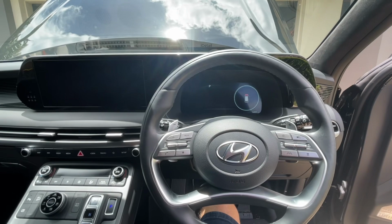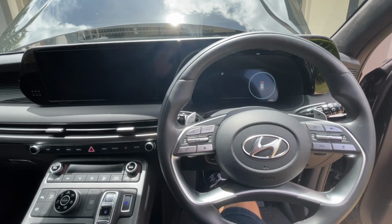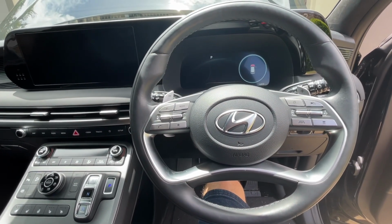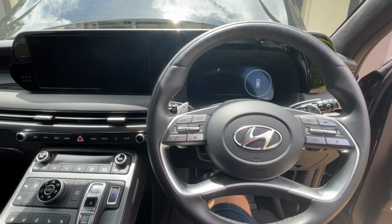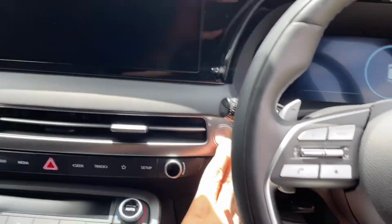They have told me that it needs essentially everything replaced in the timing chain region. So chain, sprockets, tensioner, etc., etc. I've got the full list and breakdown. So if your Palisade or Santa Fe comes with the same 2.2 litre diesel, makes a noise that sounds similar to this.